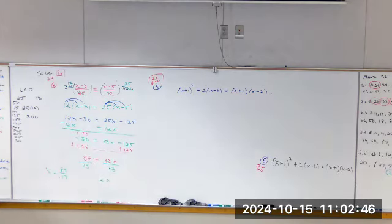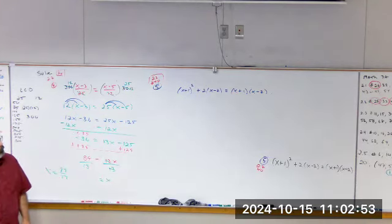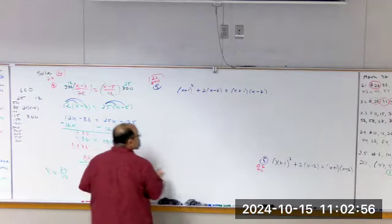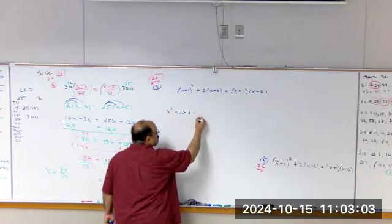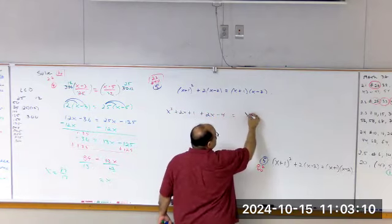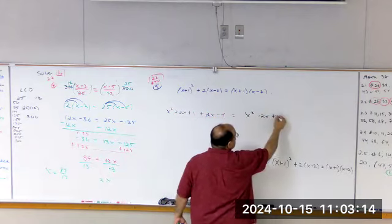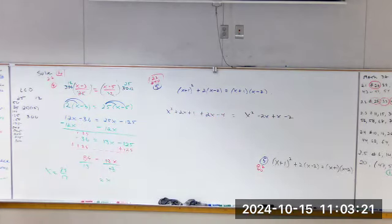That one, simplify both sides completely. So we have to multiply that out before we can actually even solve. x squared plus 2x plus 1 plus 2x minus 4 equals x squared minus 2x plus x minus 2. Now, if you're looking at that going, what did I do? Then I look at your test and I'm going, what did you do?